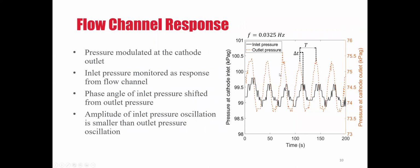So if we are not withdrawing any current from the fuel cell and only pass through a pressure perturbation signal at the outlet, what we saw at the inlet is actually a phase difference between the two pressure signals, and the inlet pressure signal amplitude is much smaller than the outlet pressure signal amplitude. This is because the flow channel acts as a low pass filter. The flow channel contains a resistance part, causing the pressure difference between the inlet and the outlet, and also a capacitance part to store gas.